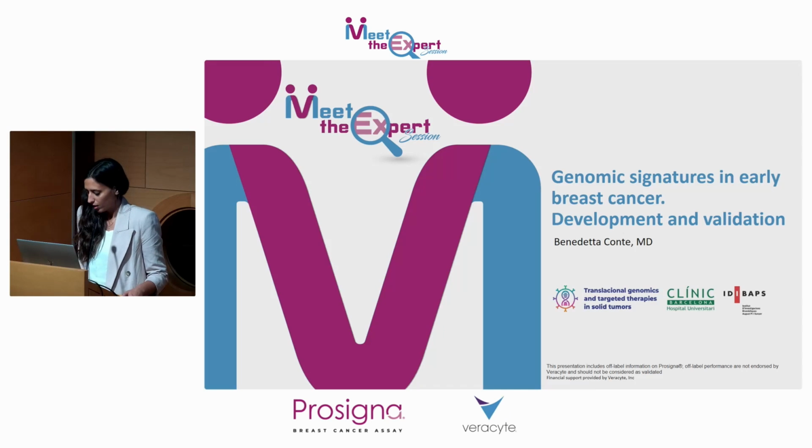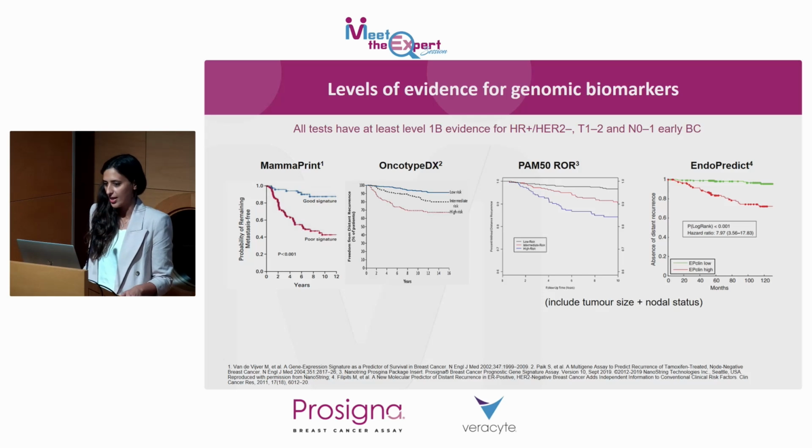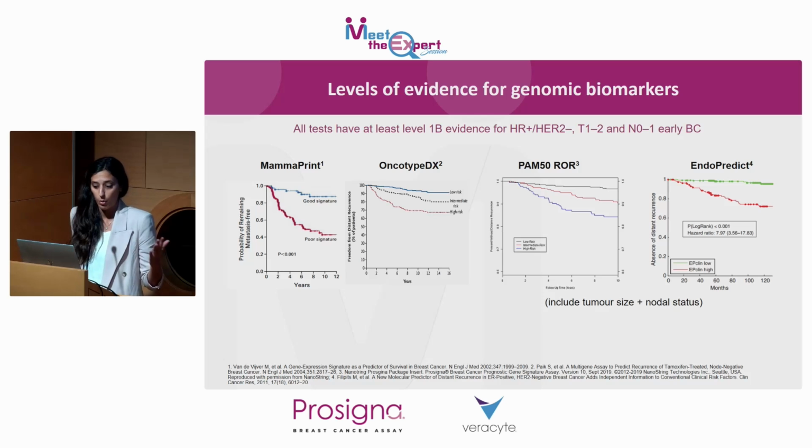So I'm going to talk about the development and validation of genomic signatures, the main ones, in early breast cancer. As we know, over time, many genomic biomarkers have been developed to predict prognosis in hormone receptor positive, HER2 negative early breast cancer. Each one is different from the others. But anyway, the most important thing that we need to look at when choosing the right test for the right patient is, first of all, the level of evidence.